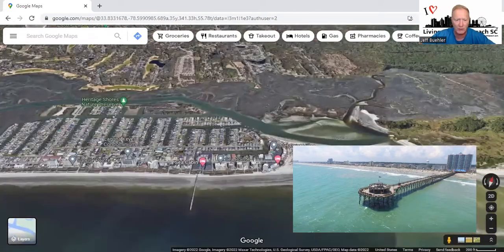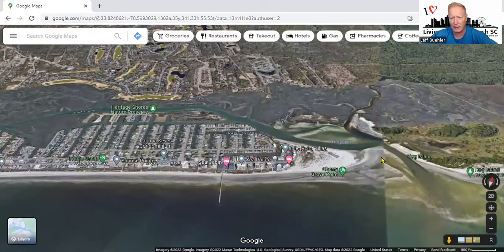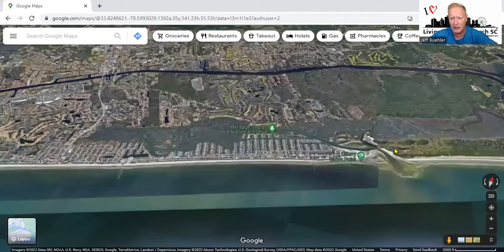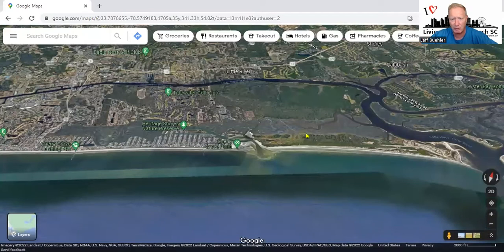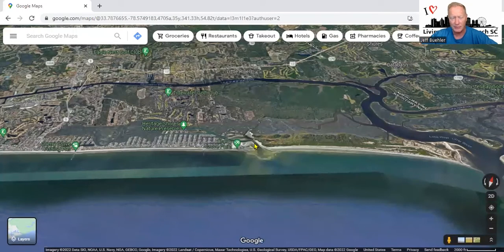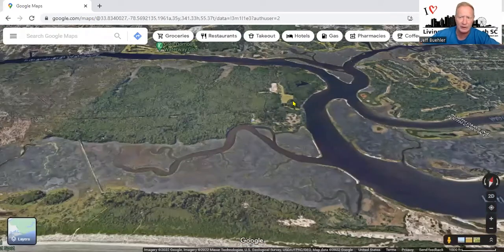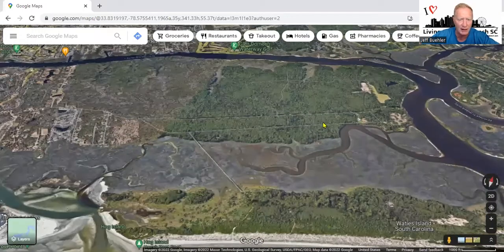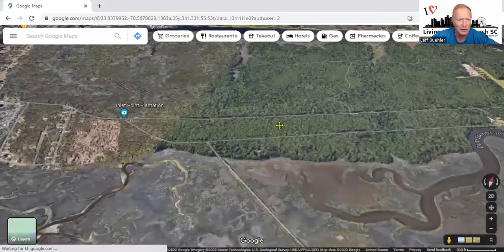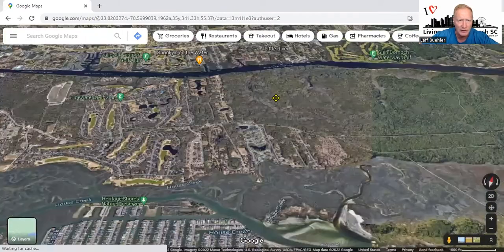So we've just gone from Pawleys Island anchoring us on the south end to Cherry Grove anchoring us on the north end. And then you have Hog Island that kind of separates, there's a buffer between that area and the border of North Carolina. And I think one thing a lot of people really don't realize is how many preserves we have throughout our entire area. And you really can explore a lot of these. It really is really pretty.